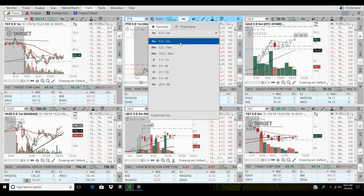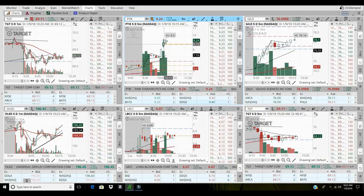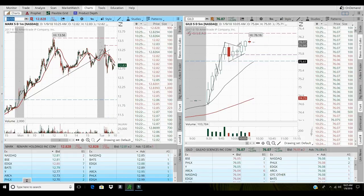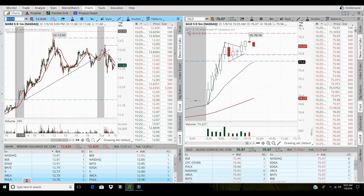Stock broke out of the flag, got halted, then pushed higher. So here's your flag setup. Boom, stock breaks out, runs higher, gets halted right here, opens up higher. So that's that. And let me move this stop up for Gilead. 7596. Actually, I'm just going to go ahead and flatten out of Gilead. So 200 on Gilead. So that's it.